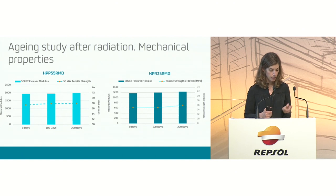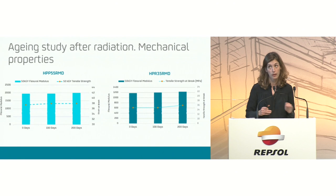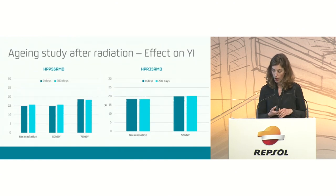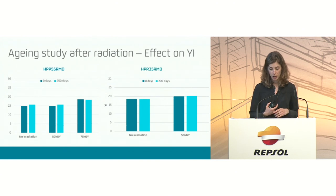And as you can see, for both materials, we saw that the material properties remained stable with time, confirming that in both cases, the material was adequately stabilized to prevent degradation over time. And this aging study also included evaluating discoloration of irradiated samples. So again, specifically, we analyzed the yellowness index.